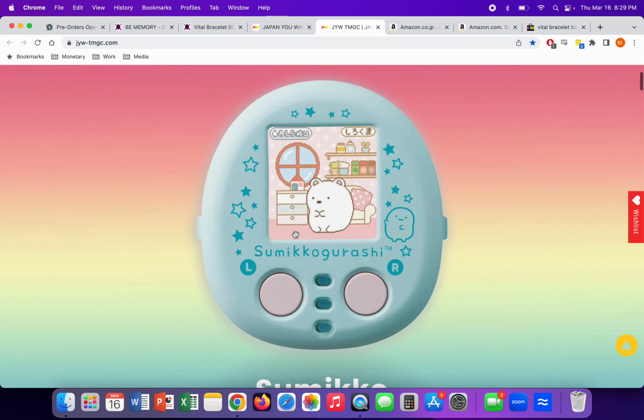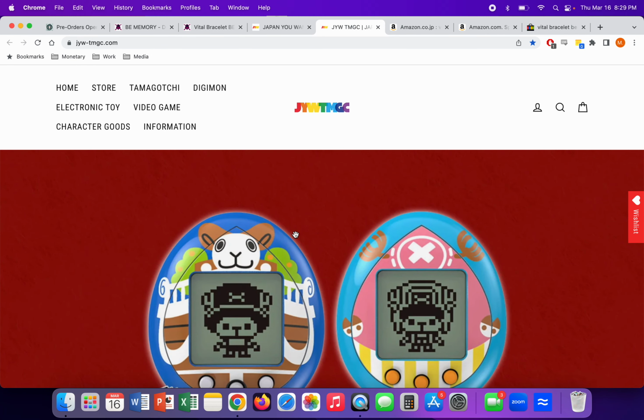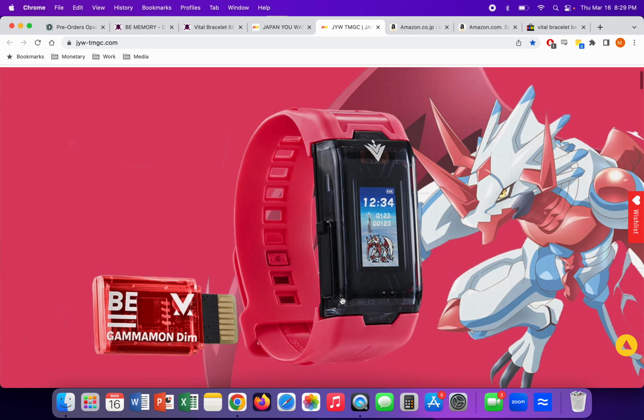Again, I've used JapanYouWant, not for Vital Bracelet items, more for other Digimon items. And so far, I've enjoyed them. But I'm not going to lie, their shipping is a little bit expensive.